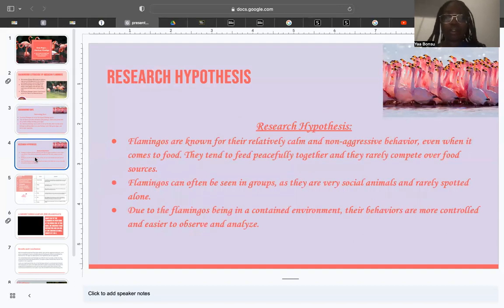For our project, we had three research hypotheses. We first hypothesized that the American flamingos would show a pattern of feeding peacefully in groups without fighting amongst themselves. We also hypothesized that the flamingos would be very social with each other and hardly ever spotted alone or separated from a group. And lastly, we hypothesized that since the flamingos were in a contained environment, their behaviors and patterns would be easier to observe.